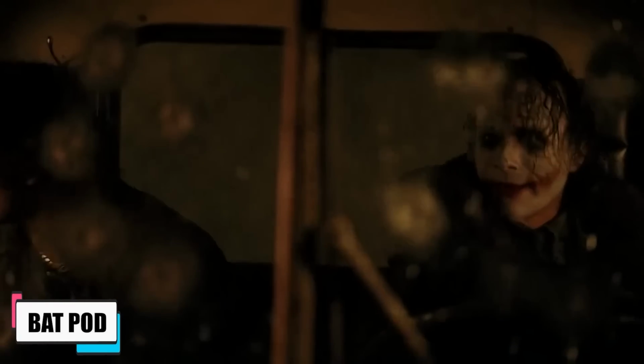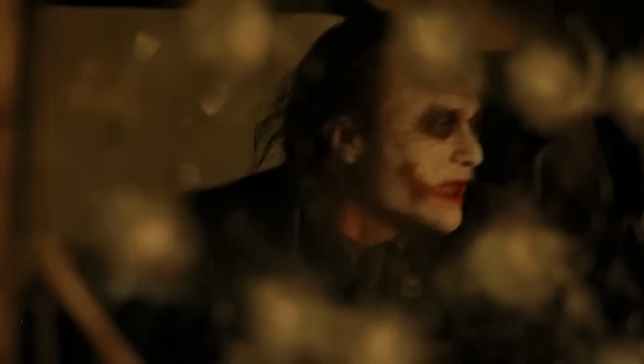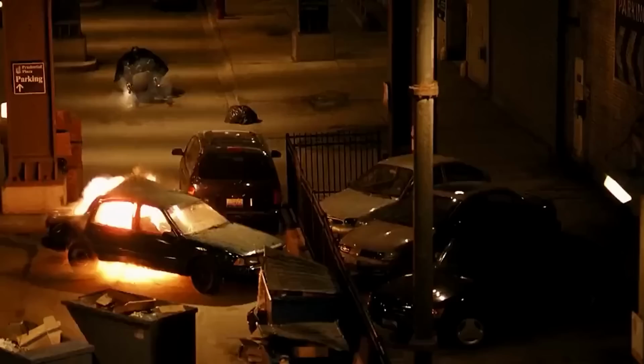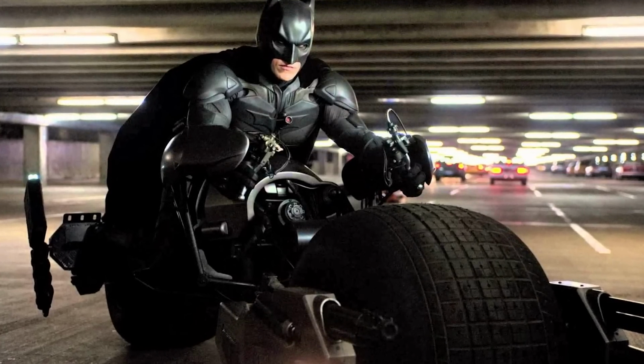Batpod, an escape mechanism that is built into the Tumbler, which is the Batmobile from the Dark Knight trilogy. The Batpod is the Dark Knight's version of the Batcycle. The Batpod is a vehicle that provides a more advanced range of motion while sacrificing armor protection. The Batpod was designed by Nathan Crowley and Christopher Nolan for the movie.